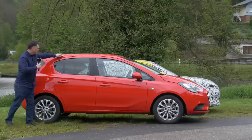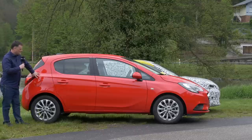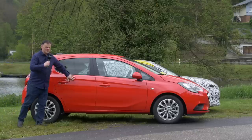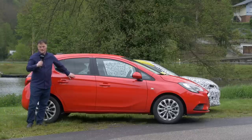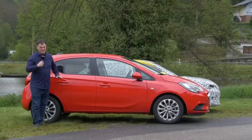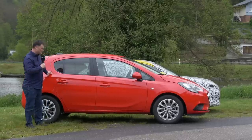As you can see, there's a nice extended back. That's to increase the amount of available boot space at the rear. These doors give us plenty of room. Now you'll notice this is a five-door model. For those of you who are big three-door enthusiasts, I'm sorry to have to tell you that's not going to be continued into the sixth generation.